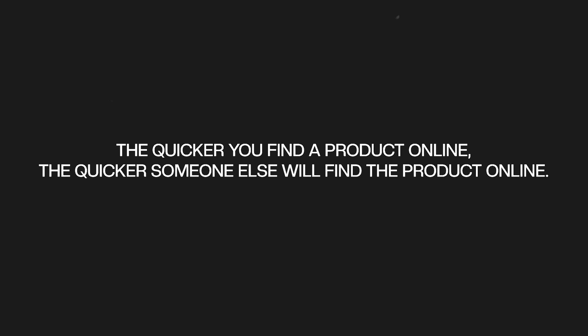You're literally just buying from a computer, getting it shipped to your house or wherever to get it prepped and sending it straight to Amazon. With retail, you have to go physically to the store and you have to pick it up, prep it, and then send it to Amazon. So it's really just up to you. I feel like with online sourcing, there's a little more competition, but you have to keep in mind, the quicker you find a product online, the quicker someone else is going to find a product online.